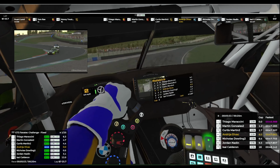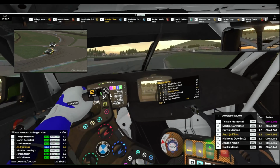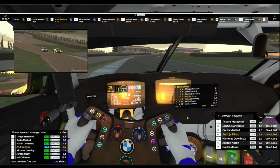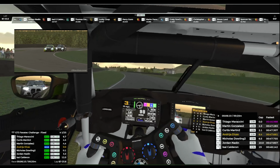Heading into Scotsman's corner, into Butcher's, and onto the Arnold Clark chicane. Luckily did not get another black flag there. You can't get too far right there. A little wide on that corner. That was Clark's.